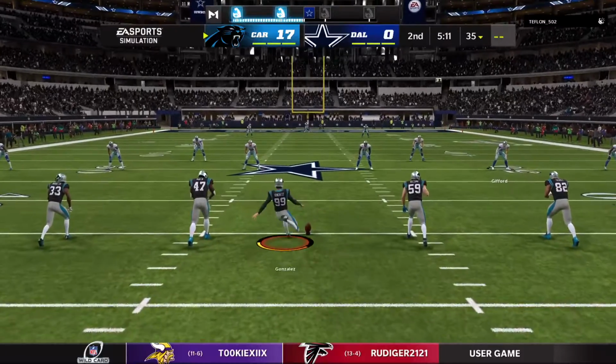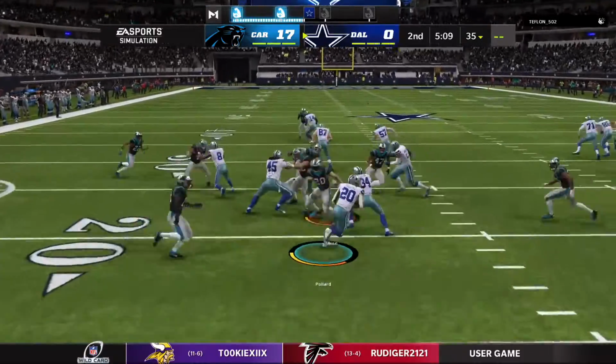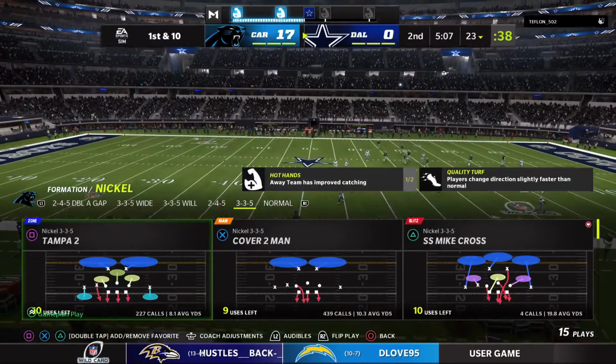Yeah, what a sequence there, and a nice win for them. They forced the interception, put together a little drive, and then come away with 3 points. Nothing to it, partner. Just do it. And not much happening on the return as he'll get this to about the 23.